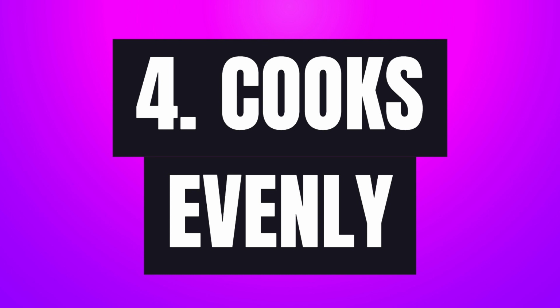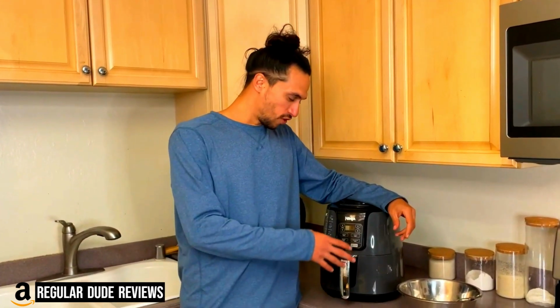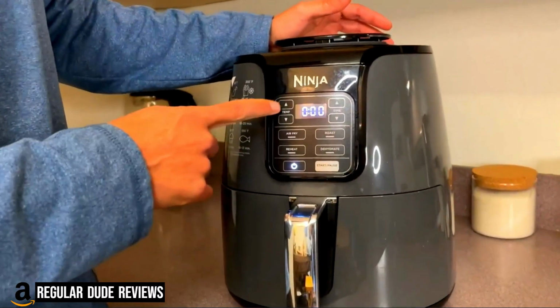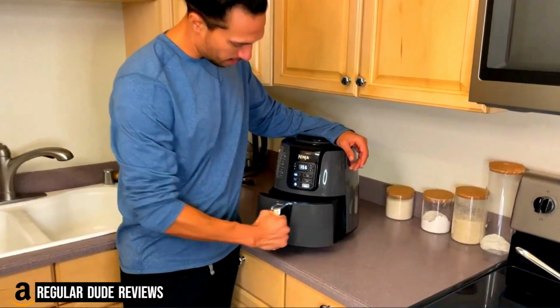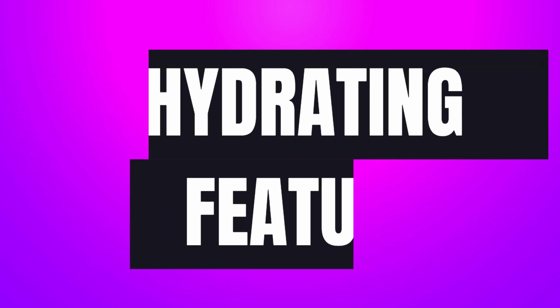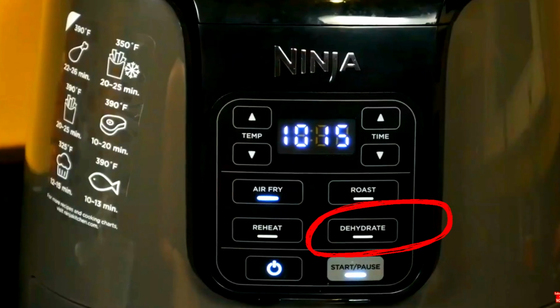Cooks evenly. According to some users, it cooks much more evenly compared to other air fryers. They emphasize that even meat is cooked evenly without the need to spray oil or flip halfway through the process, unlike some other air fryers. Dehydrating feature. People swear by the dehydrating feature of the Ninja air fryer, which helps them make easy homemade snacks.